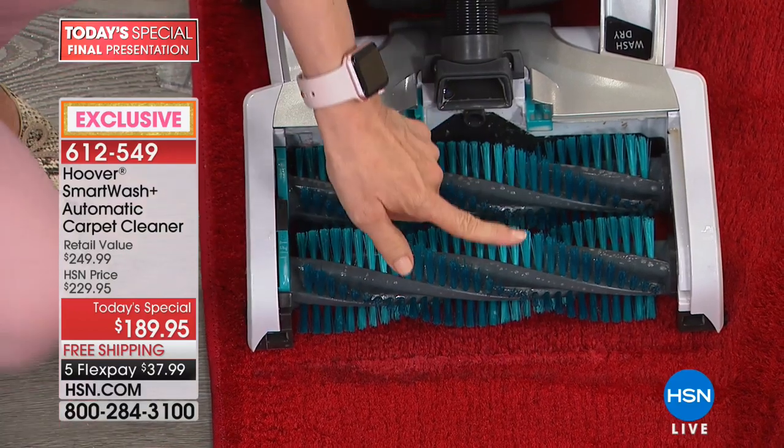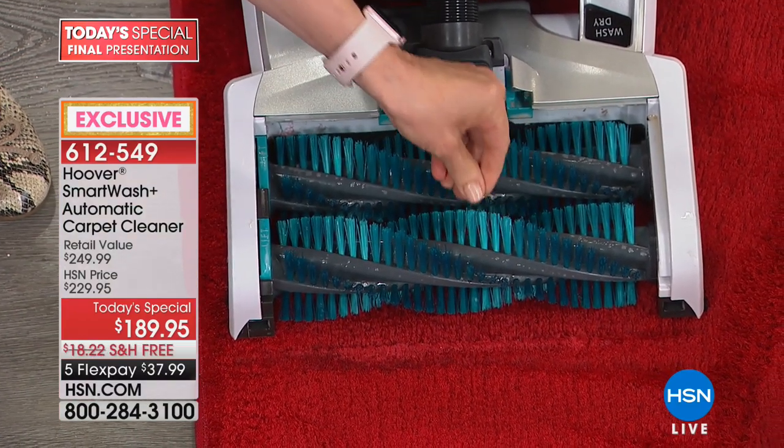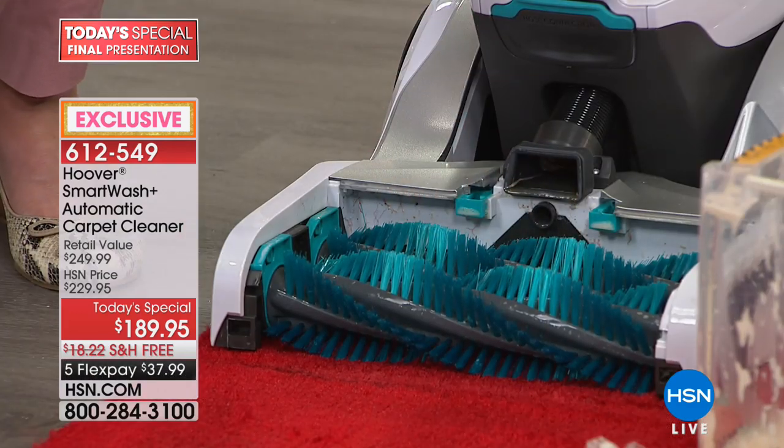And then your brushes. Look at the two brushes. It's double the power. Even the bristles are longer. This is Hoover's number one. Yeah. And it cleans better than any other carpet.